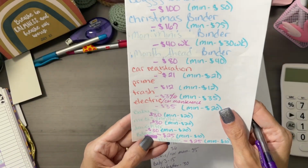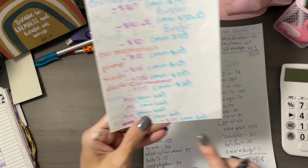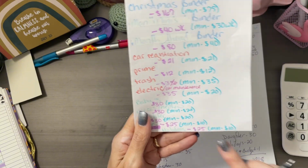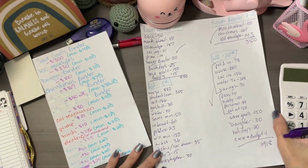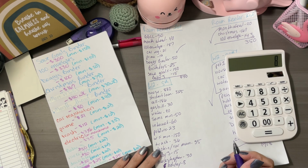Yes. Birthdays, did we do 25? Yes. Holidays. Oh, okay. So we still owe $5 towards the goal. $5 to holiday. So we'll throw that in. We have $8 left. So, holiday. And what we have left is 3.